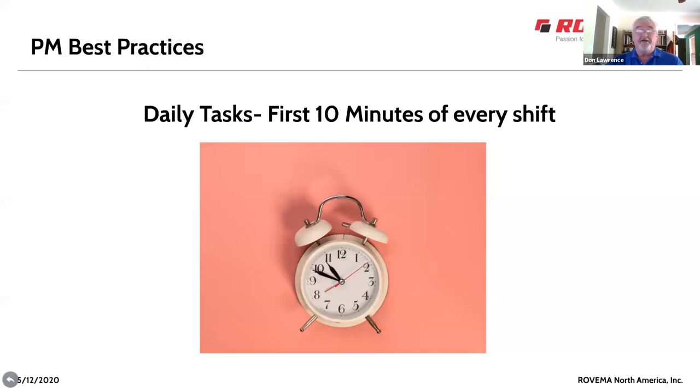So without anything being wrong with the equipment, and the equipment is set up properly, the operator should be able to perform these daily tasks in the first 10 minutes of their shift, and they should be able to run problem-free throughout the rest of the day or the rest of their shift. And we say the first 10 minutes of every shift because we don't know if you're running one shift, two shifts, or three shifts.